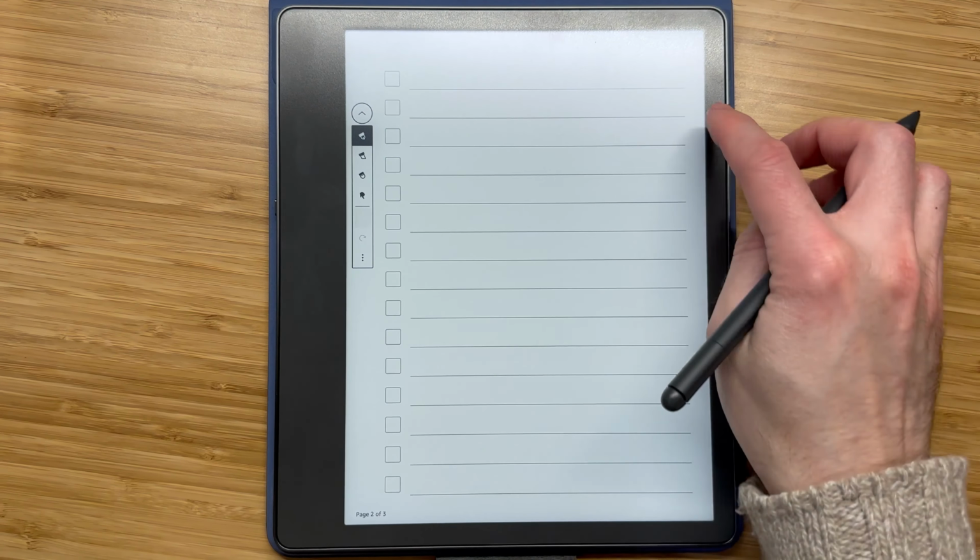What I did realize from this though, is I don't do much reading on this. So maybe I should consider something like the Remarkable 2. If you have used the Remarkable 2 or a tablet like that, please let me know in the comments down below because I would be really interested in hearing your thoughts as viewers on it. I think that about sums it up.